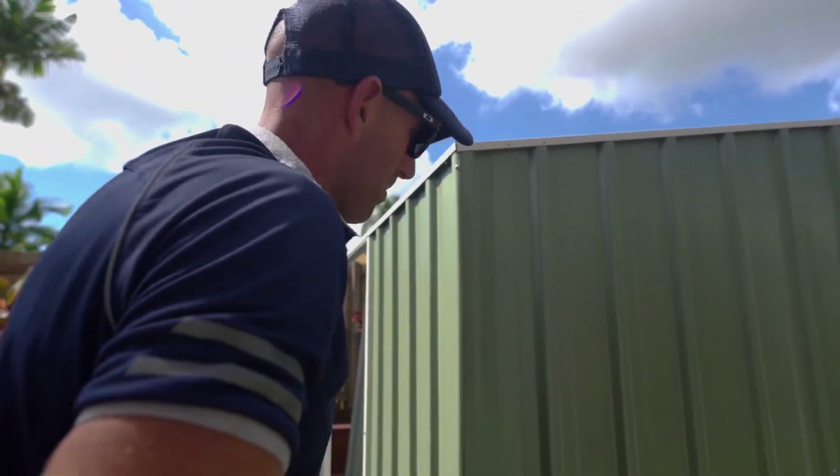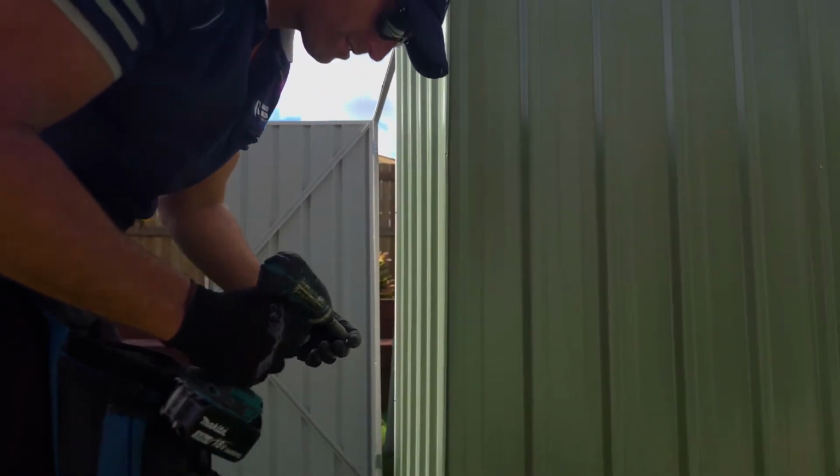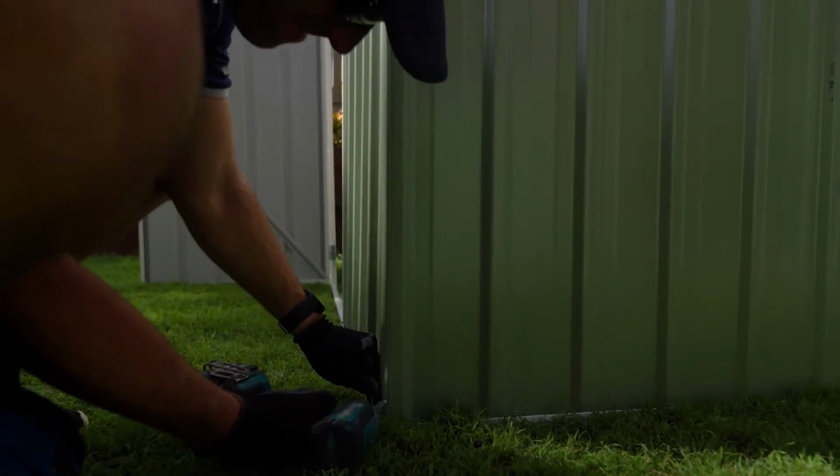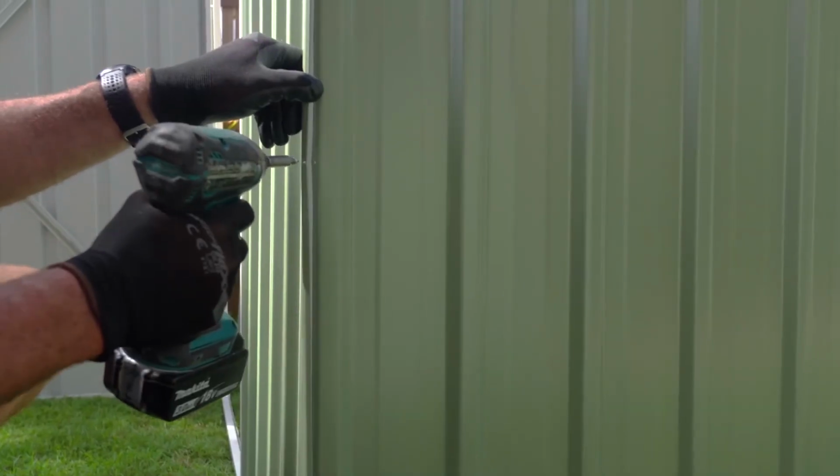The Absco's Premier Shed offers a great solution for all your outdoor storage needs. Whether it be a small or large shed, this can offer you a range of sizes and colors to fit your home.